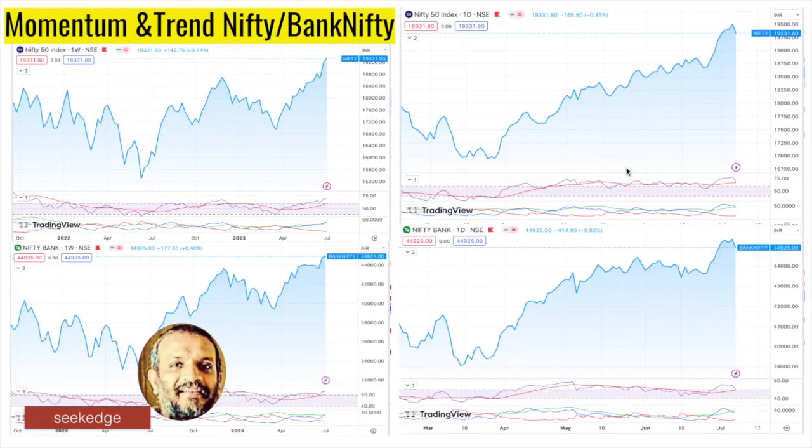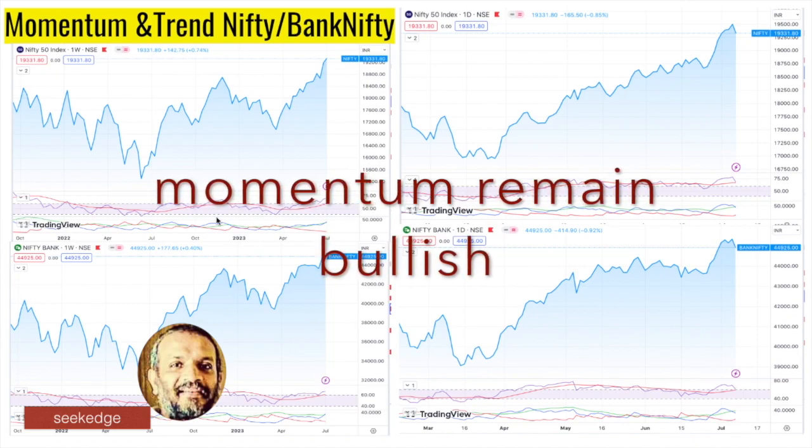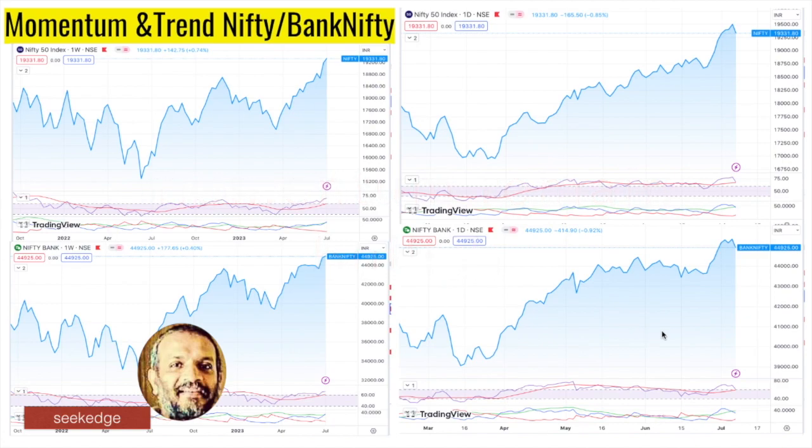I'm looking at the momentum and the trend of the indices. You can see that the left side is the weekly charts, and the right side is the short-term daily charts. So you can see the momentum is intact, absolutely intact, but it has fallen down definitely. So weekly momentum is up and rising on both indices, Nifty and Banknifty, and momentum has dipped, but is still in the bullish zones.